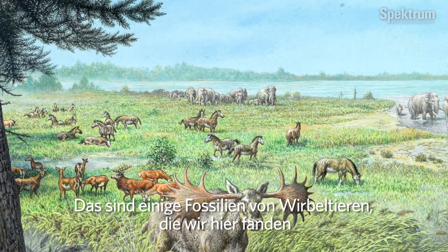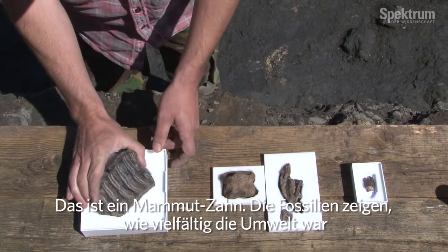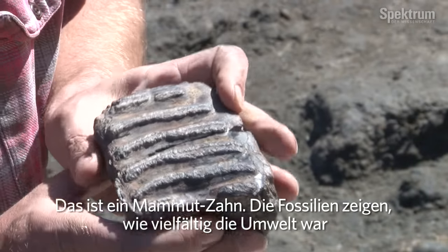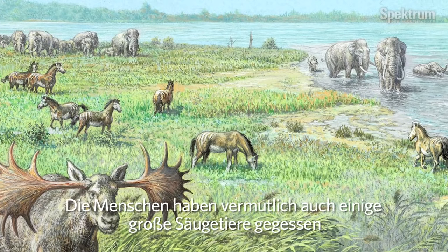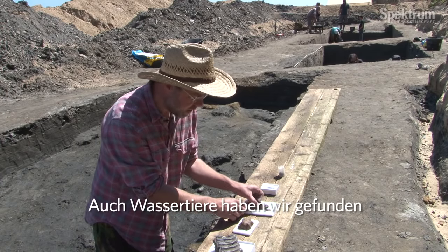So this is just a range of some of the vertebrate fossils from the site. This is a tooth of a primitive mammoth. These animals show that the environment was very rich. So you have a large herbivore fauna, but also the carnivores that were eating these animals. And presumably humans were also eating some of the large mammals. We've also got aquatic animals.